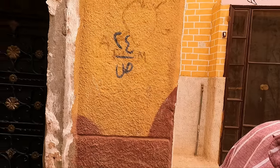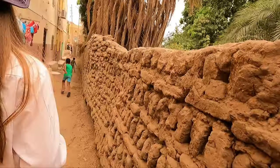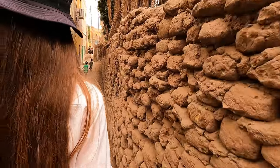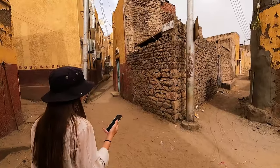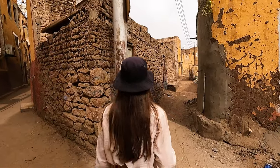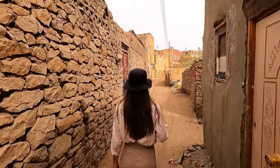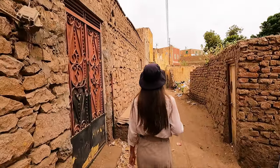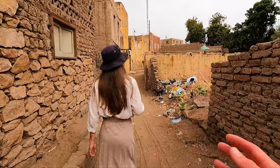Ooh, wow. Oh, we're going to go up there. Oh, there we go. Amy on navigation duties here. 7 minutes away. It is a shame about the rubbish, isn't it?